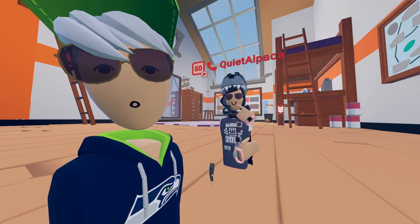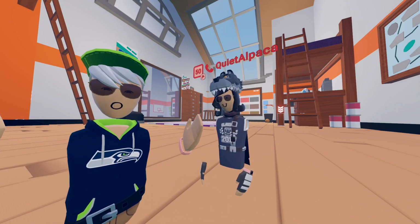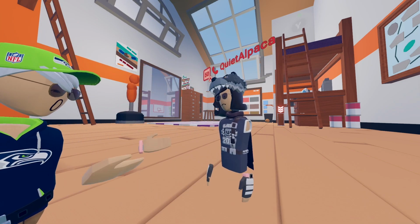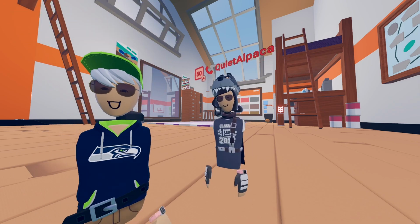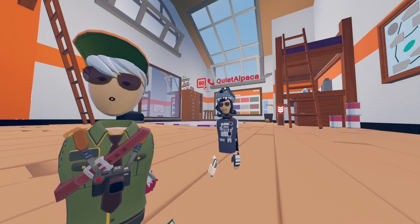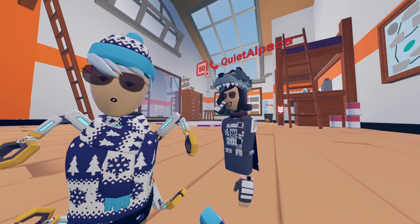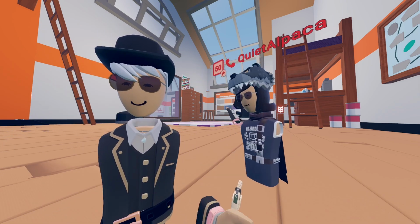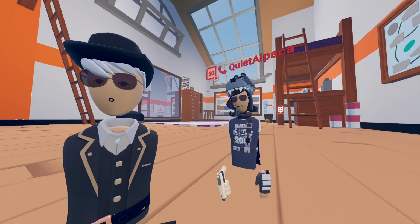Like this one. Whoa, what a cool transition. Obviously, we got the 2017 shirt and the wolf hat going crazy. A classic Alpaca outfit. Pretty cool. This one was a recent one. I made this outfit for my My Little Monsters video. This one I made during the invasion event because of these arms. I don't even know why it's there. It's just there. When did I make this?